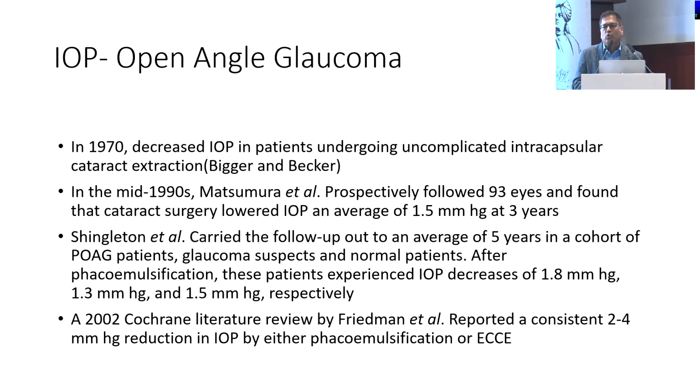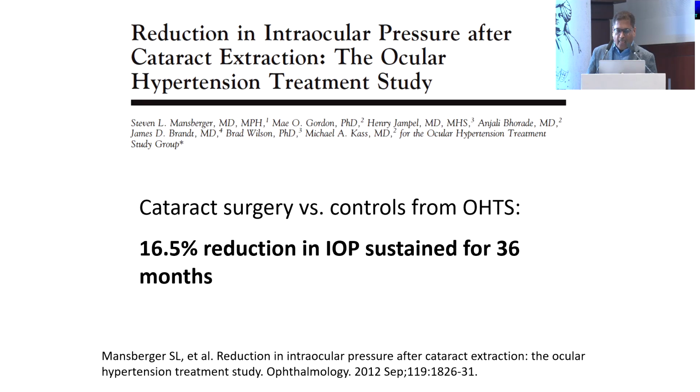Now let's look into the open angle glaucoma. We are very much aware of the angle closure. In open angle glaucoma, this is not new. For more than 50 years, there has been evidence to show that there is reduction of intraocular pressure after a routine cataract surgery in any glaucoma patient. And there are lots of publications. But this landmark trial, the Oates trial, showed that there is a significant reduction in the intraocular pressure after a routine cataract surgery, and the effect was sustained for more than 3 years.